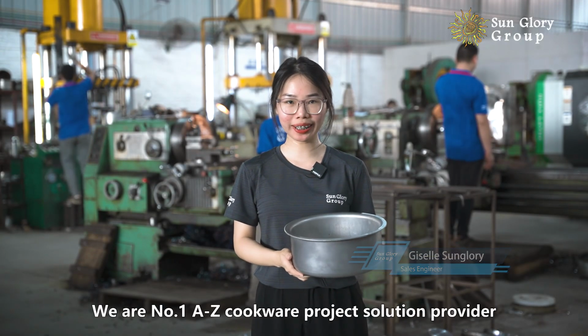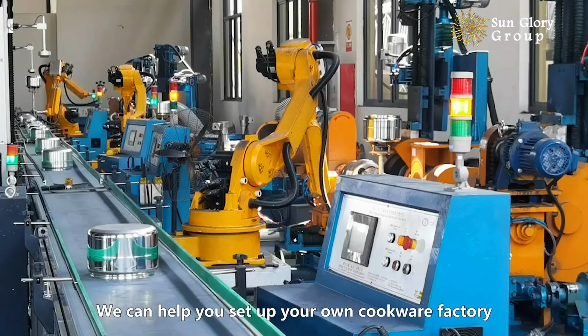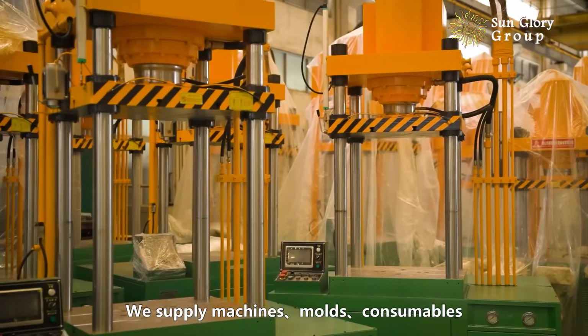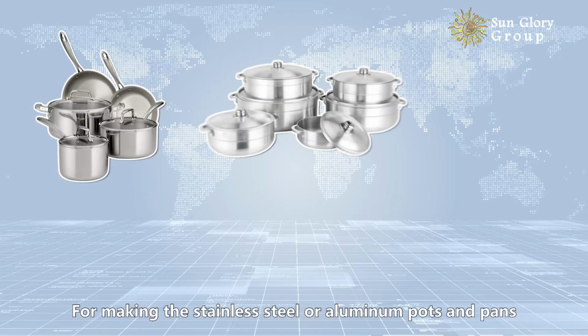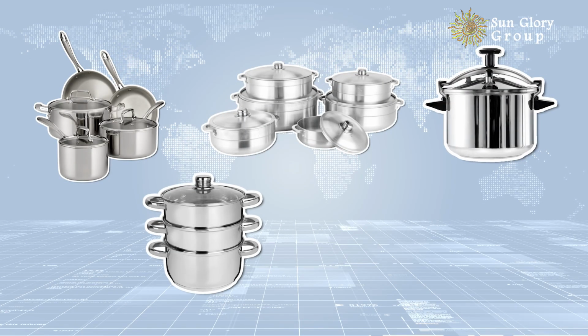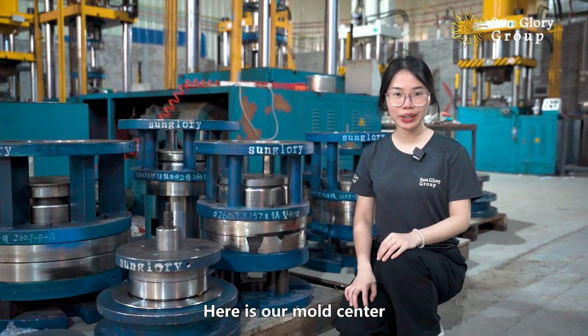We are the number one A to Z cookware project solution provider. We can help you set up your own cookware factory. We supply the machines, molds, and consumables for making stainless steel or aluminum pots and pans, pressure cookers, couscous pots, lunchboxes, etc. Here is our mold center.